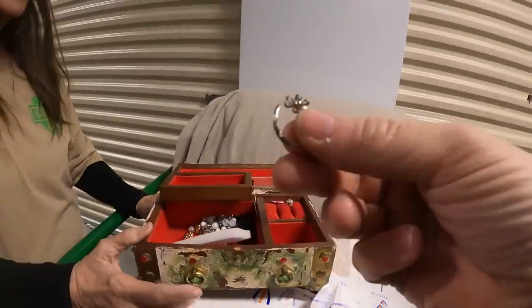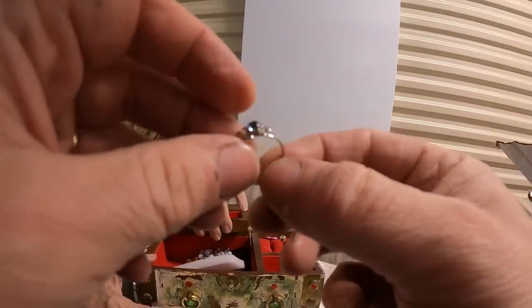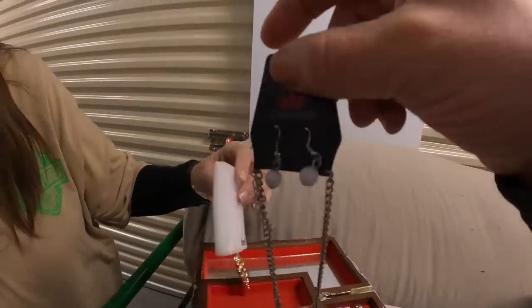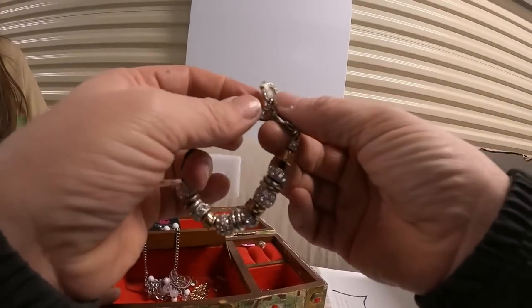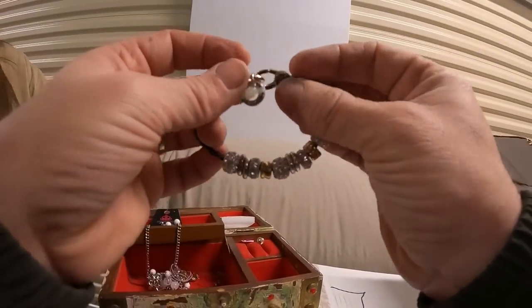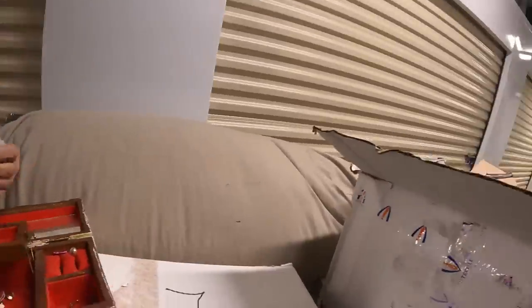Here is a ring. Let's see. No, I don't think it's that. I thought it might be silver. Paparazzi, maybe. There you go. This looks kind of like Pandora, but I don't... No, I don't think there's anything real in there, but a couple of nice pieces.